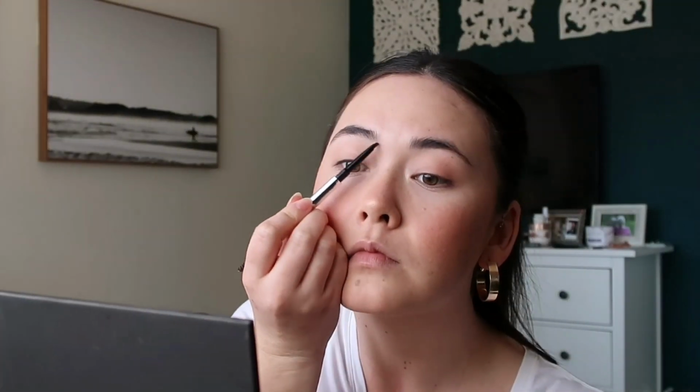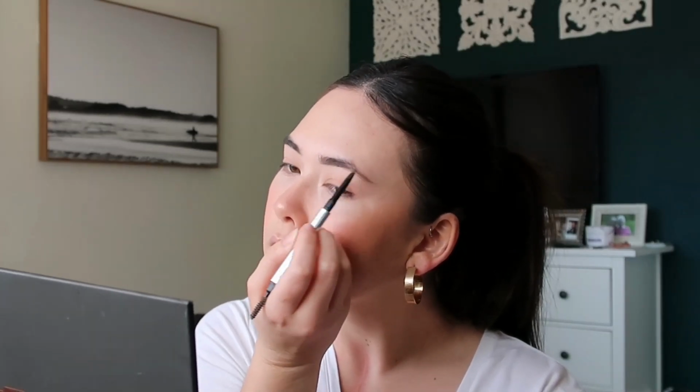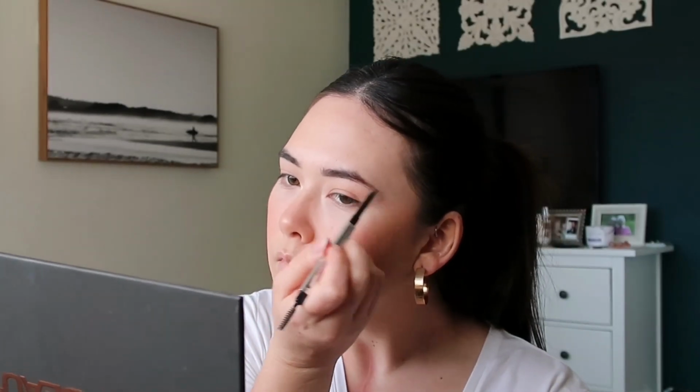Alright, so next I'm going to go ahead and fill my brows in. I am using the Benefit Goof Proof Brow Pencil in the shade 5. To go ahead and set what I just did, I'm going to use the Benefit Gimme Brow in the shade 4.5.